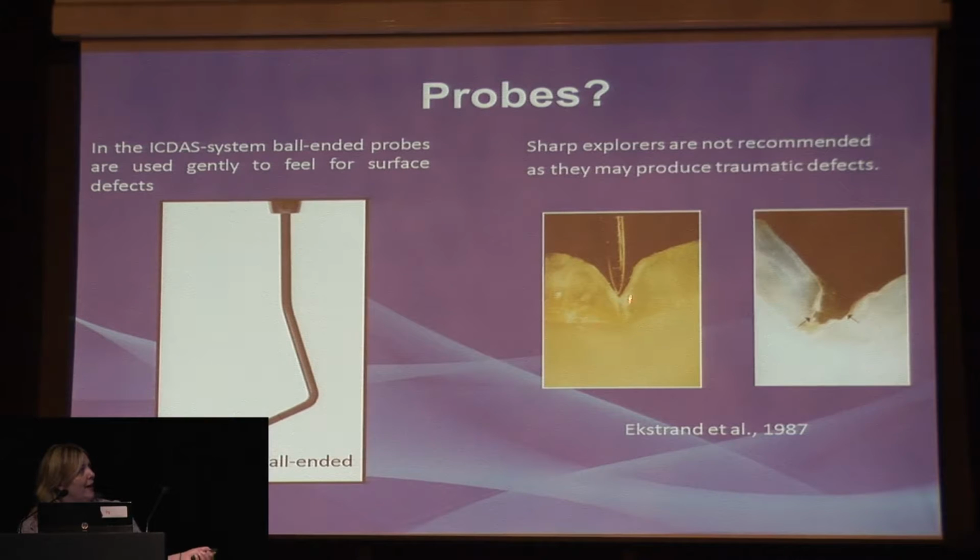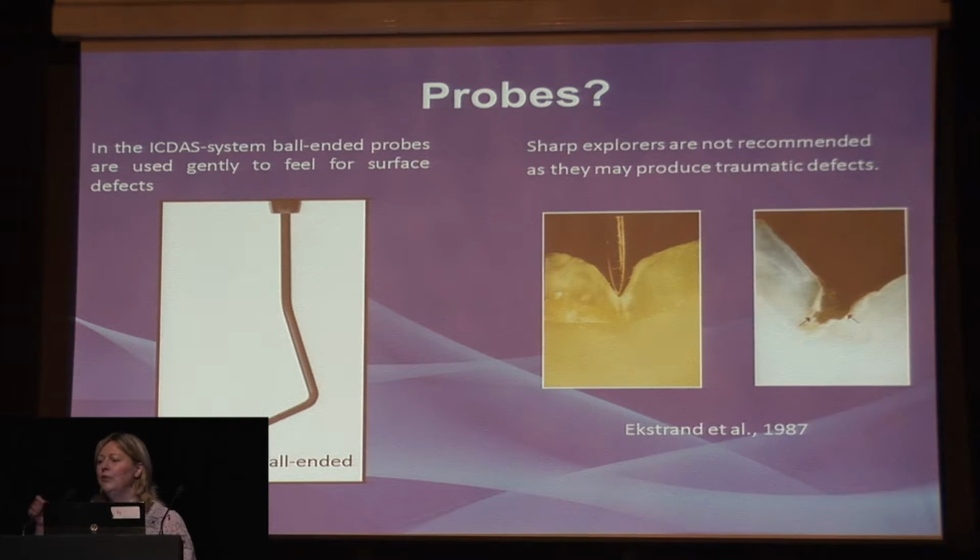You can see here a magnified image of an area of the fissure system that has enamel caries. And when probed, unfortunately the sharp probe used with force in a tactile measure damages that very softened surface. So enamel that has already been weakened by dental caries is very vulnerable to sharp instruments. So in the ICDAS system, we equip the dentists with a ball-ended probe, but we still try to make sure that people understand that it's not for feeling the tactile nature of caries.